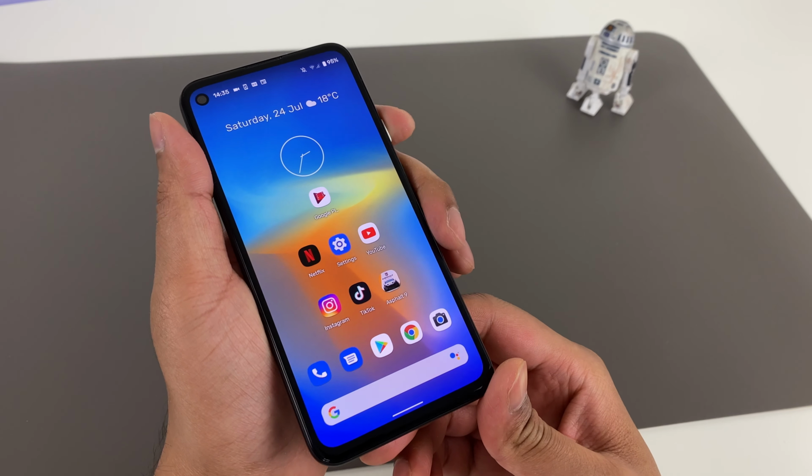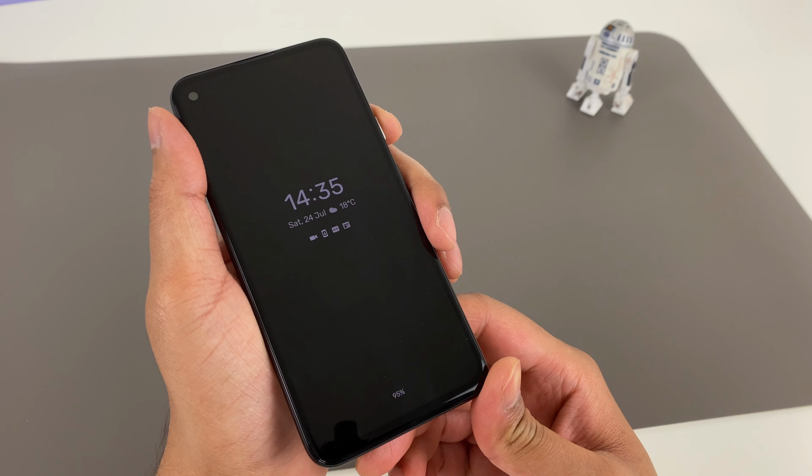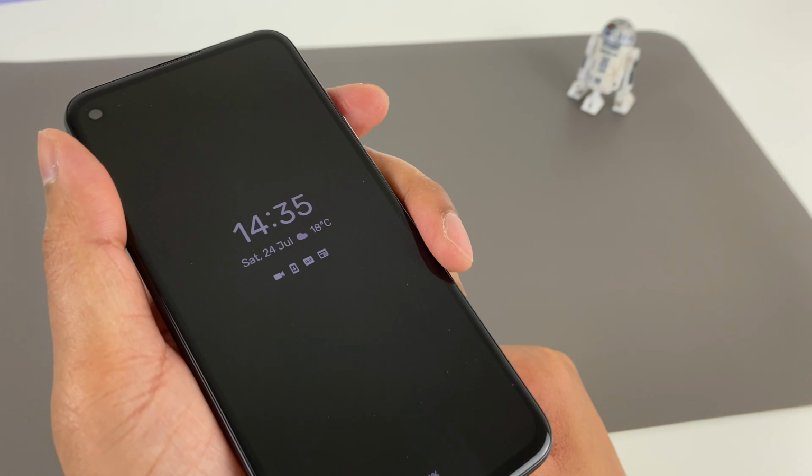Next is that option to have always on display. Again, this is more to do with the hardware, but it is so cool to have.